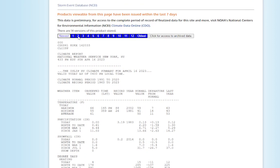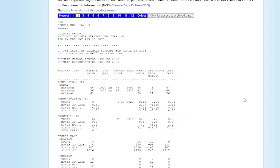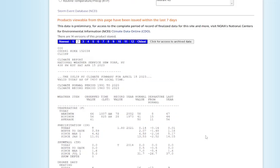Let's go to yesterday. All right, so yesterday we got up to 66, and that was in the morning. 58 is the normal high. That's 8 degrees above normal. The low is 56. Very warm at night, too. 41 is the normal for that. That's 15 degrees above normal. It gave us an average of 11 degrees above normal at Islip.